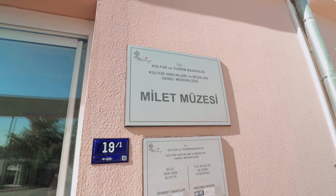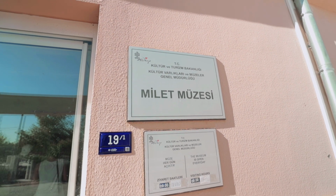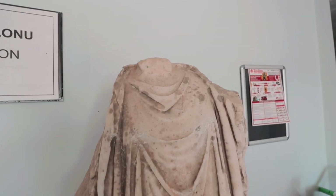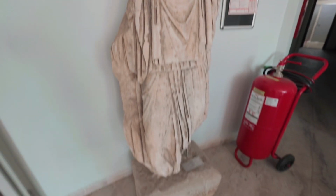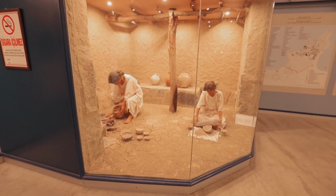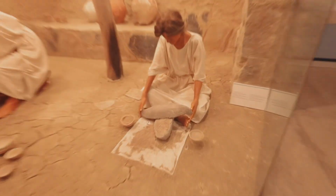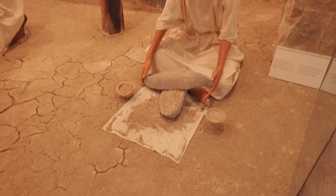All right, guys, we are here at this museum, so we're gonna head in, check it out. And would you look at that? Back again with the headless statues. So it looks like we have a recreation of a Minoan kitchen. Very cool.